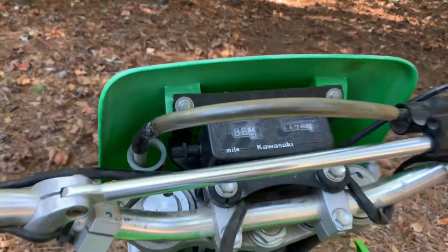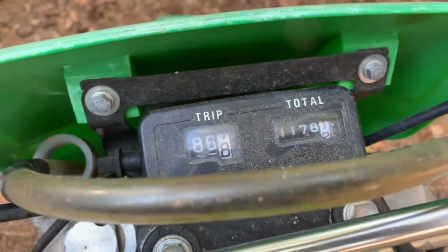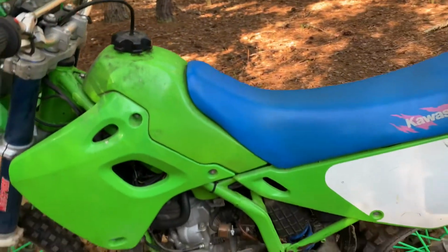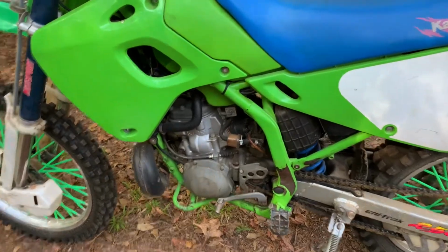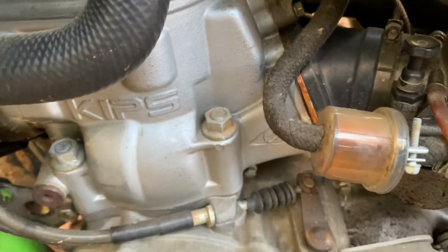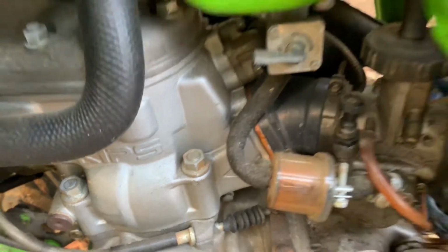Obviously, it probably has a few issues, right? But the mileage is really low, if that's accurate. 1,178 miles, not bad. The issues that I noticed on it right away after the first test ride: well, it's leaking fuel for one thing. You can see it's got an old fuel line here. It's probably going to need to be replaced and a new clamp put on it.